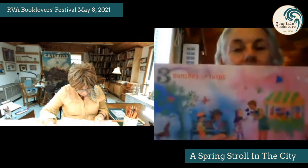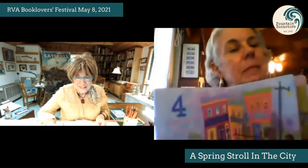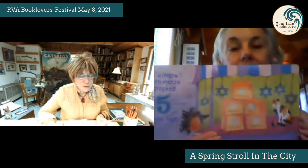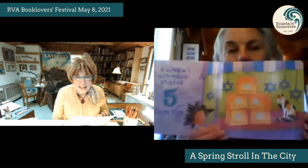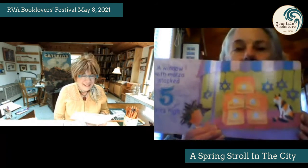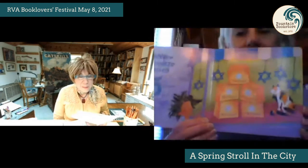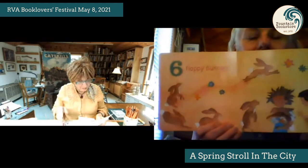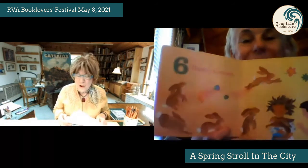And then on Passover, oh, there's that one we just did. Number 5 is Passover, 5 boxes of matzah. Passover is a Jewish festival, and the Jews remember the Exodus from Egypt. We eat matzah, which is like a cracker, instead of bread, because we had to leave in such a hurry. We didn't have time to let the bread rise. So it commemorates that.